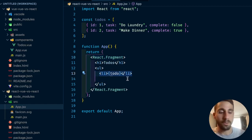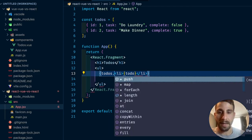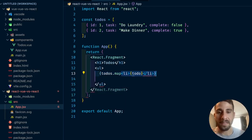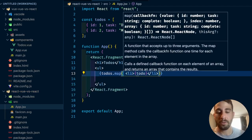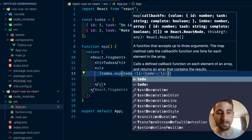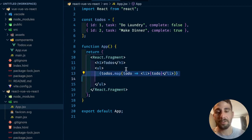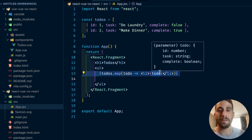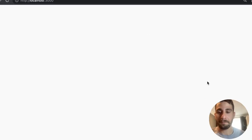Well, the way we're going to do this is we're going to wrap this in curly braces, and we're going to use the map method. So we'll say todos.map, and then we have to give it the name. We're going to call each individual todo, todo. And then we want it to iterate through todos. We want it to take every single todo, and we want it to return the todo. I hope that makes sense. Let's take a look at it.